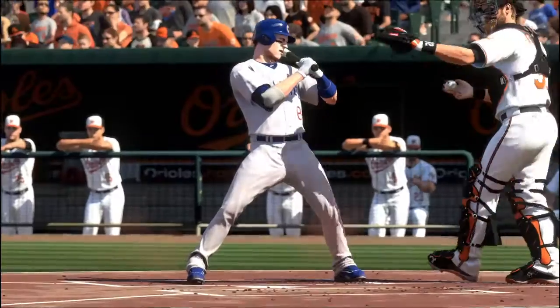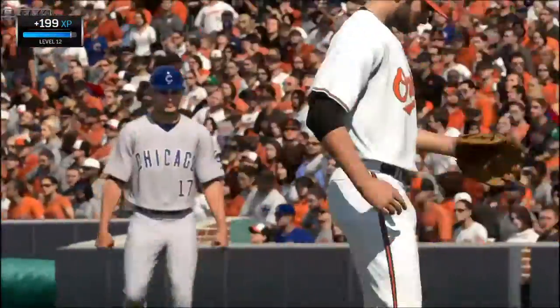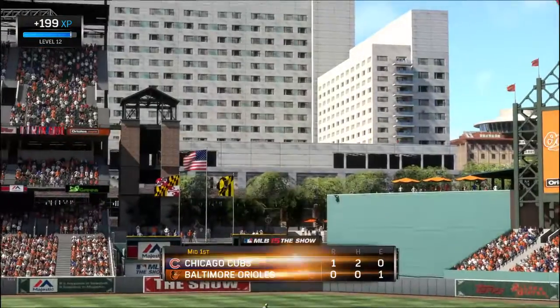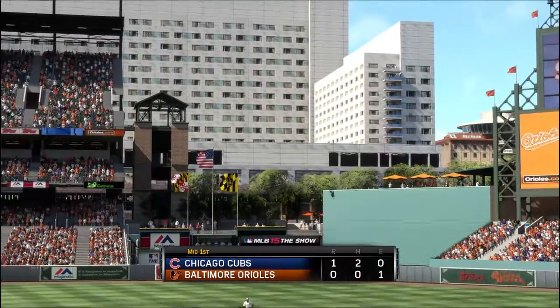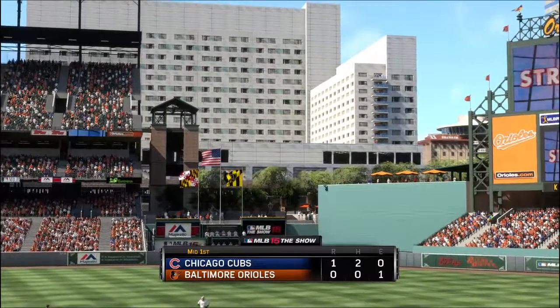And a big strikeout there as they'll leave a couple of runners on base, and after a good start to the inning, they can't capitalize any further. 2 hits in the inning lead to a run for Chicago. On now to the bottom of inning number 1. Cubs lead it 1-0.